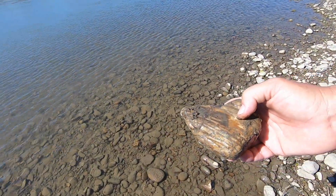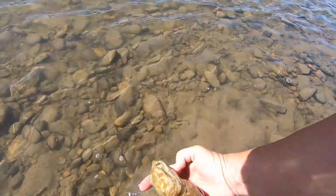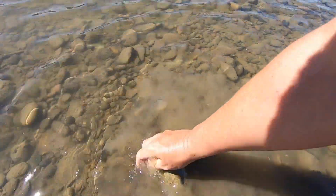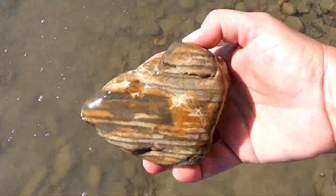You know, sometimes the river just decides what it's going to give me. Today, apparently, it's petrified wood. My gosh, look at this. Look at this. That is super cool.